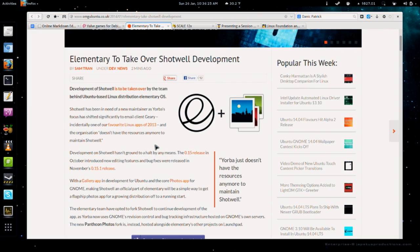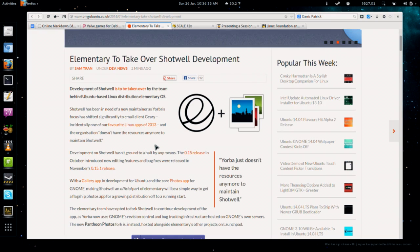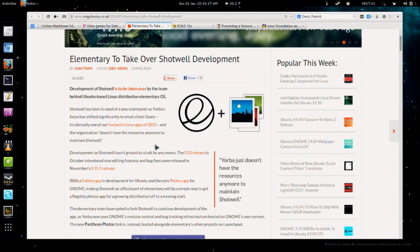Elementary OS will be taking over Shotwell so that way Yorba can focus on Geary. They said that Yorba just doesn't have the resources anymore to maintain Shotwell. Sure. And it's interesting because Geary really seems like an elementary OS email client. It really does, doesn't it? Yeah, it's kind of the same philosophy. And now they're taking over the photo management aspect for Yorba, which I think is probably a good thing.